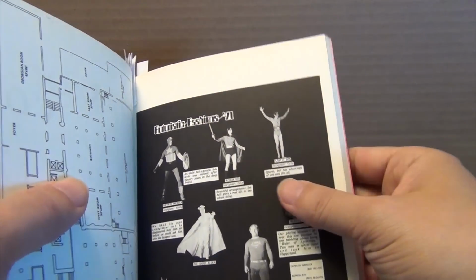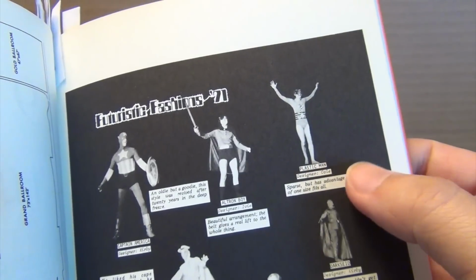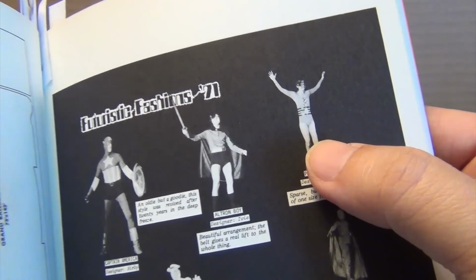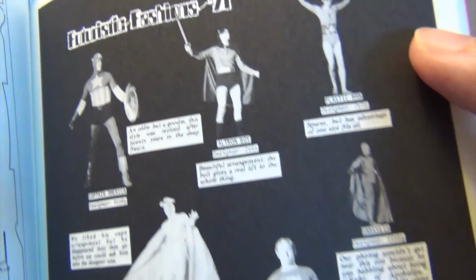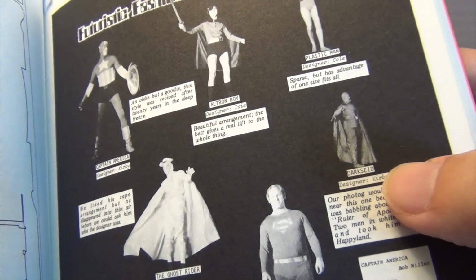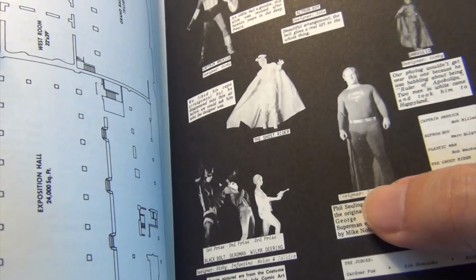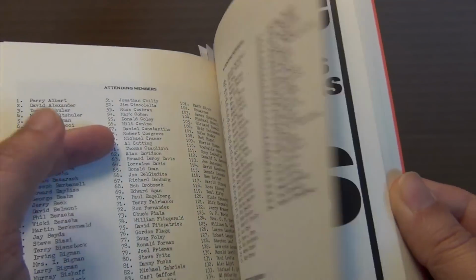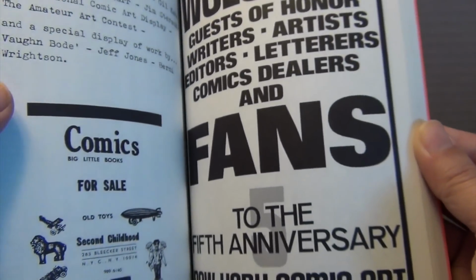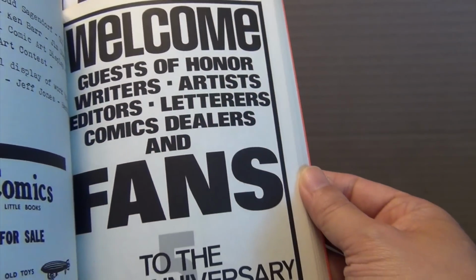But look at this. Get Captain America. This is Plastic Man. Pretty cool, huh? You got even the Dark Side, Superman. Pretty cool. I always enjoy looking at the early cosplay.